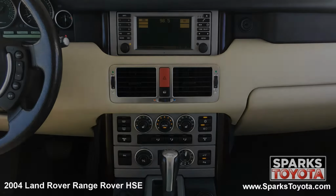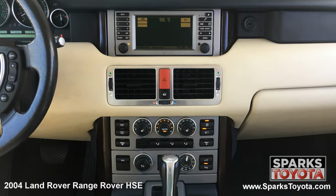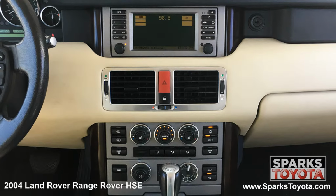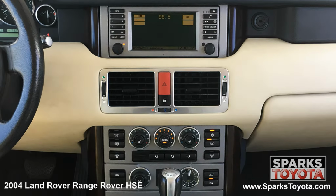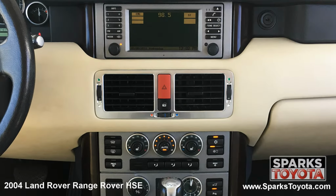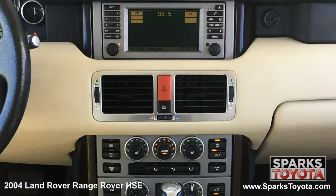The center stack is home to your entertainment and navigation features and is paired with 15 speakers. This includes your classic AM/FM radio with a 6-disc CD changer, and external devices are easy to connect. You also have tri-zone climate control, and everything that you see is very easy to use.